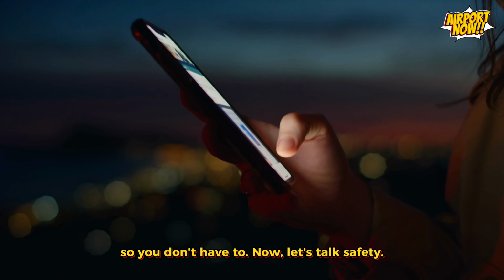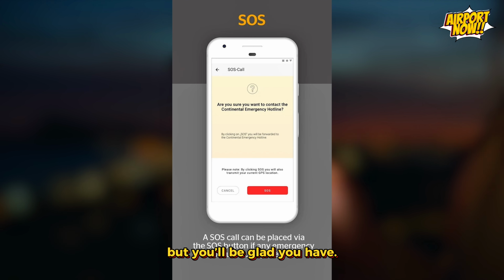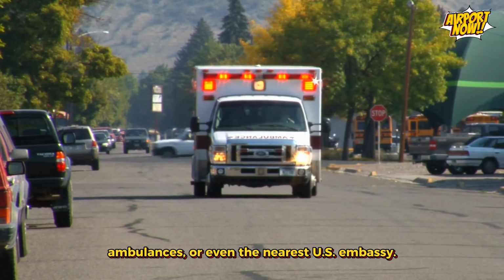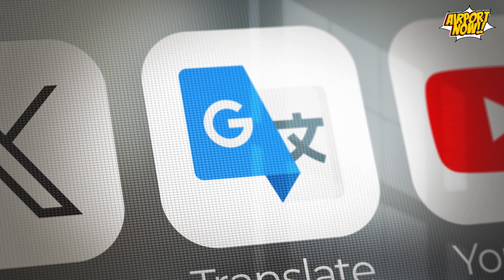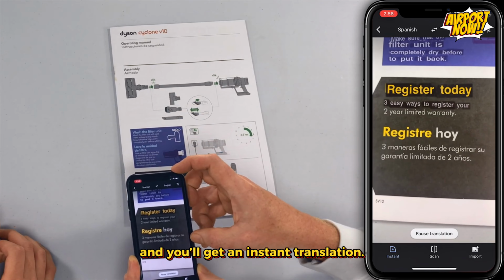Now, let's talk safety. TravelSafe is one of those apps you hope you never need, but you'll be glad you have. One tap and you're instantly connected to local police, ambulances, or even the nearest US embassy. And if you're traveling somewhere with a language barrier, Google Translate. Just snap a picture of a menu or sign, and boom, instant translation.